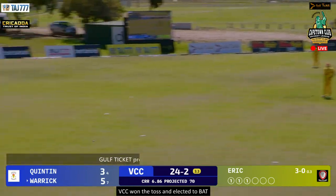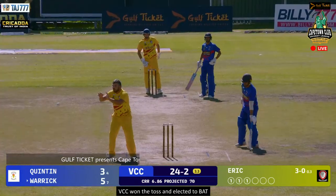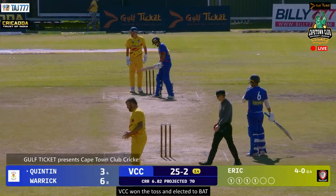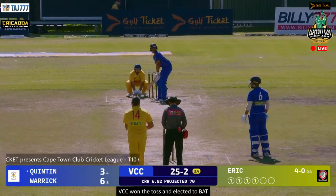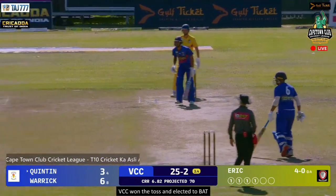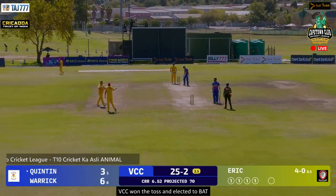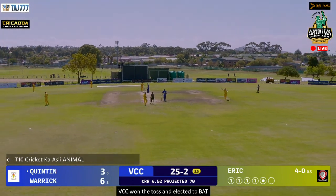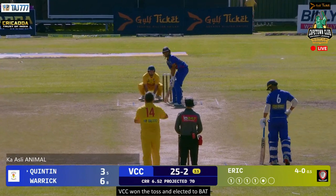There's a big shot, just down the ground. It's just going to be one. Vivian Engelbrecht mops up there. Tell you what, there's a good game for us here to watch, Eugene. Oh, straight down. Is that a dot ball? That's a dot ball. That is a dot ball, Nathan. Got ourselves a game here, Eugene. 25 for two. One more, and we'll conclude the end of the fourth.